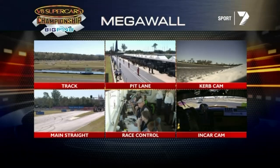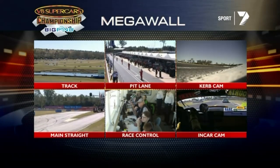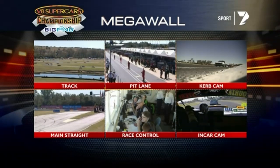Back at Queensland Raceway, we've got it covered on the Mega Wall, getting set for Touring Car Masters, race 1, round 4 of the championship for the old school cars.